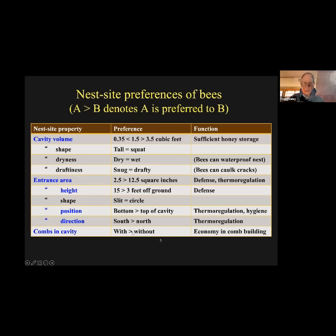So when I put comb in a bee hive, I'm always curious because I don't want to interfere with the ability of the bees to detect the volume. So I kind of just put it off to one side, and I only put a little bit of comb in there. I didn't know if you had any thoughts on that. Yeah, I've wondered about that too. Apparently what the bees do is if they find a cavity that has some comb in it, I don't think they measure the size of the cavity, because in a sense, somebody has told them already that this is a suitable sized cavity. It's an important point, yeah.